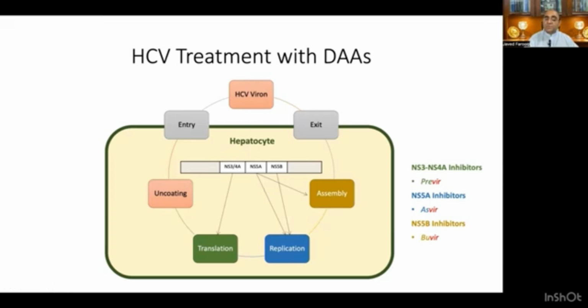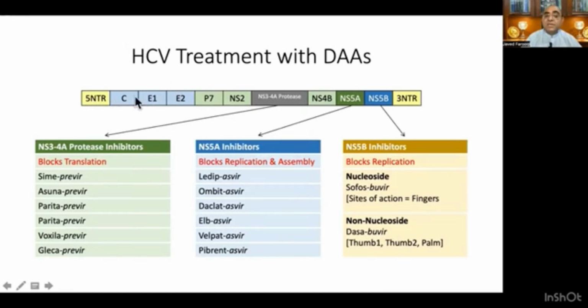Let's see what drugs are available in these three categories. As I said, this is the genome of the HCV virus. This is the 5' non-translated region and the 3' NTR. And in between, these are the structural proteins and the non-structural proteins. These are the NS3/4A protease inhibitors, which block the translation. Then the NS5A inhibitors block replication as well as assembly, while the NS5B inhibitors block the replication.